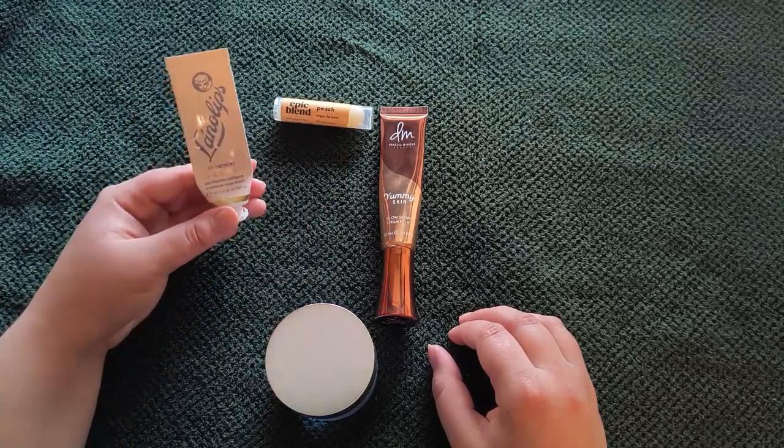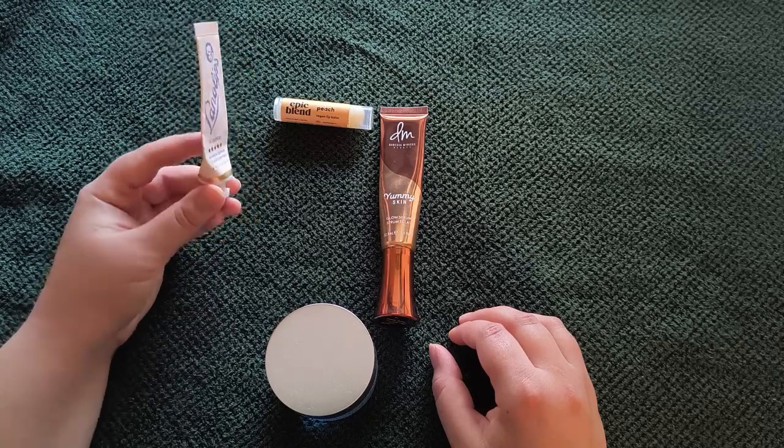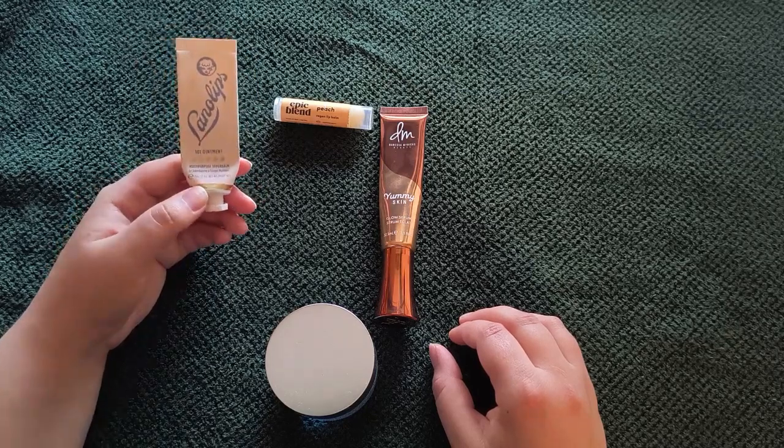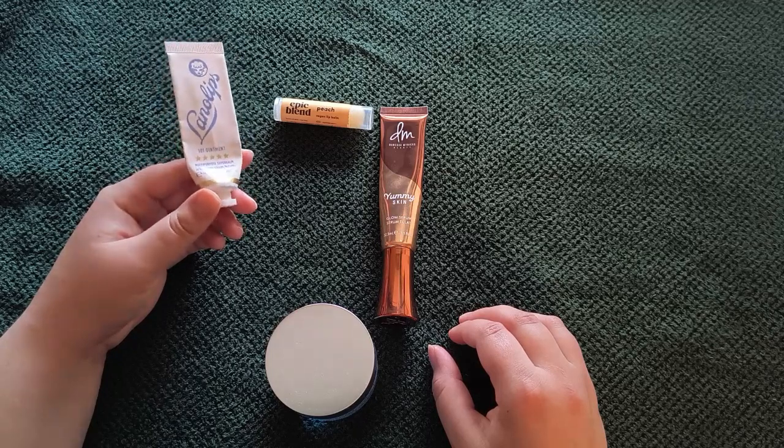This lip balm, this is the Lanolips 101 ointment. Now, you can see I've gone through a lot of this. I started this in December of last year, and I got it for Christmas the year before that. So this is getting up there.